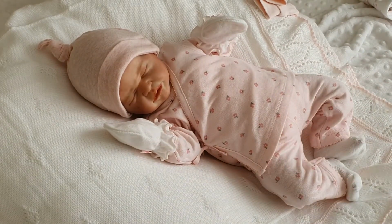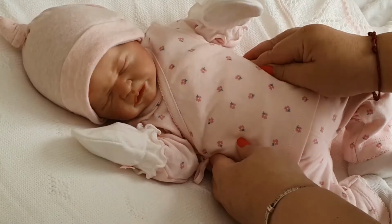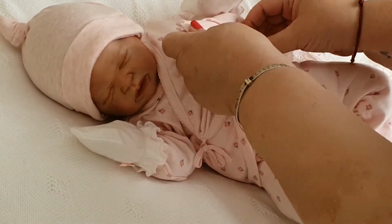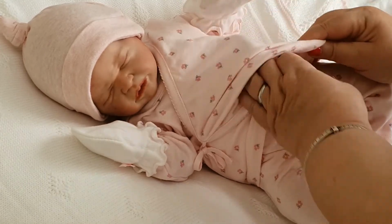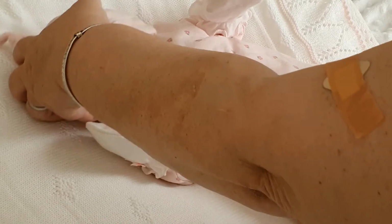So she looks amazing. Oh, she's so sweet. Look at her. There you are. And her little face. So I don't know why, but I've got a bulge there. Oh, it's where the fasteners are. I couldn't figure it out just now. There you go.